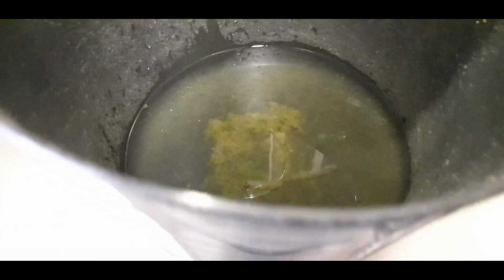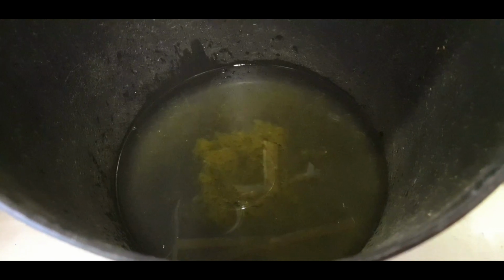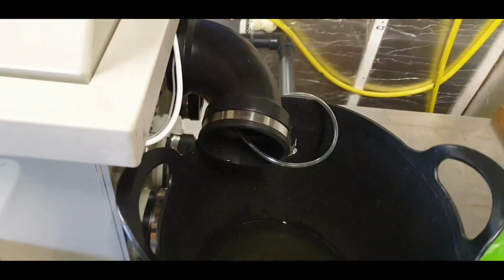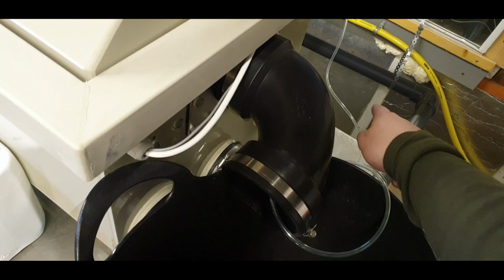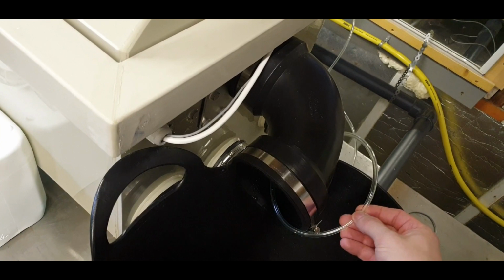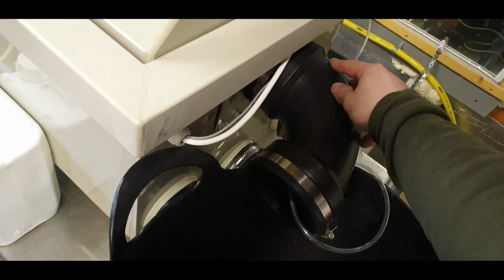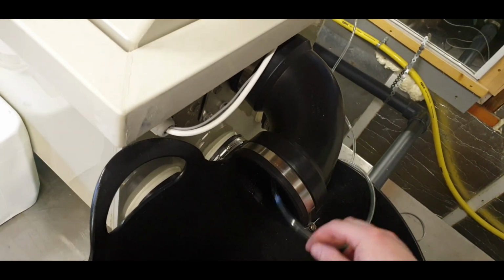This bucket was emptied 10 minutes ago. No, sorry, probably about an hour ago actually now. It's like horrible rubbish. Still not got that plumbed up outside. Once I do, I'll put that in that direction, drill a hole, put this air line through the top here and down into the drum. But for now, that'll do.